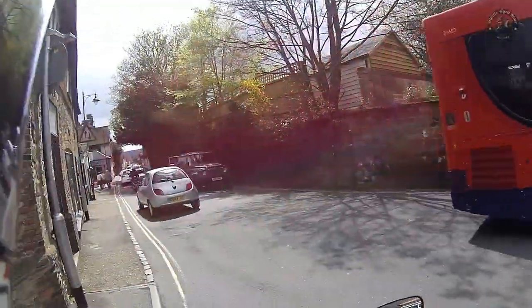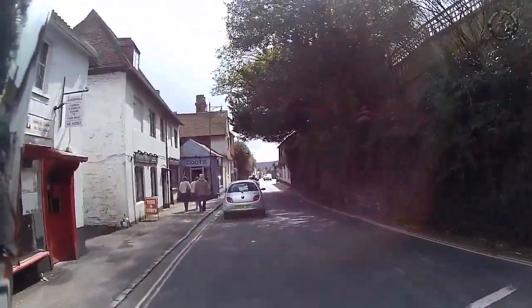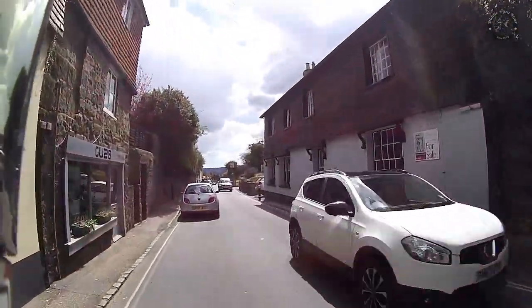Jeez. That Ford car nearly went into the side of that bus. God, talk about can't take a corner correctly.